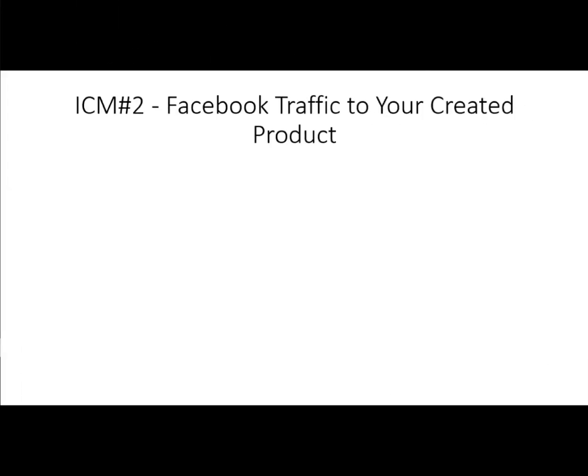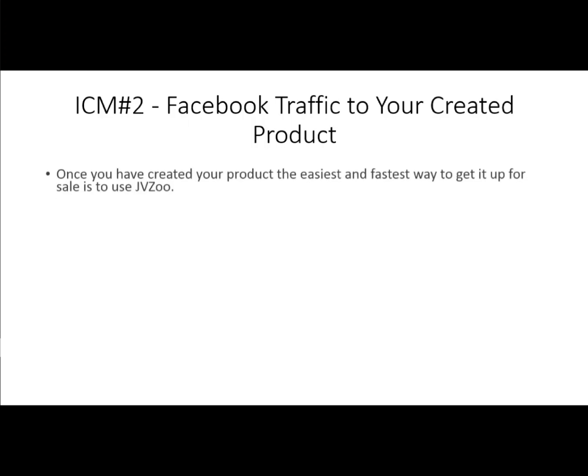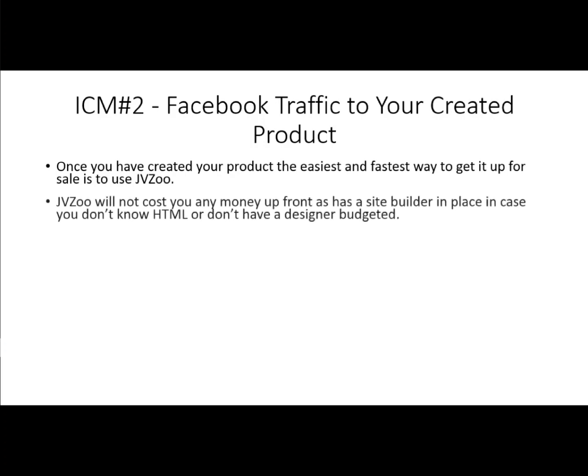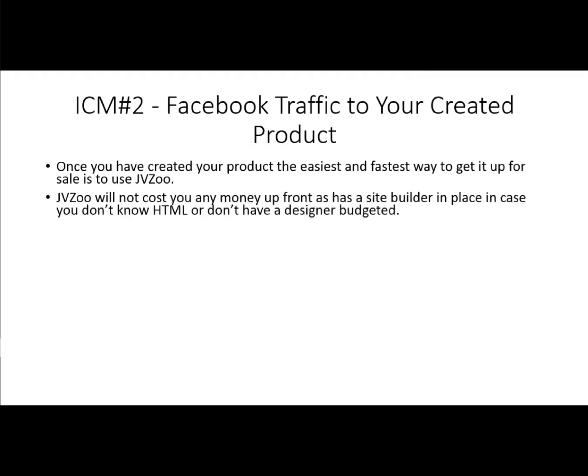Instant cash method 2, Facebook traffic to your created product. Once you've created your product, the easiest and fastest way to get it up for sale is to use JVZoo for your entire process. I'll show you what that means here in a minute. JVZoo will not cost you any money up front, as it has a site builder in place in case you don't know HTML and don't have a designer budgeted.